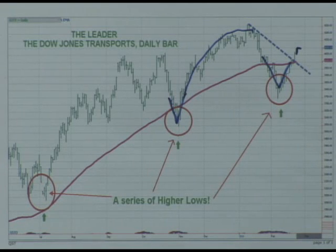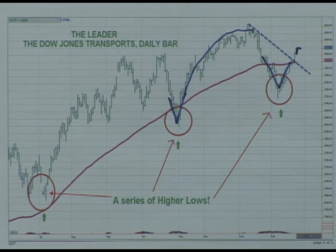I can only find one chart, this one, the transportation average, that actually has all bullish indicators. But it is the leader, which makes me comfortable that it could still go higher. But again, the other indices, including world indices, have very mixed technical indicators. That is prompting us to stand aside for the first few hours in the S&P market for the Tuesday trading session and see what happens.